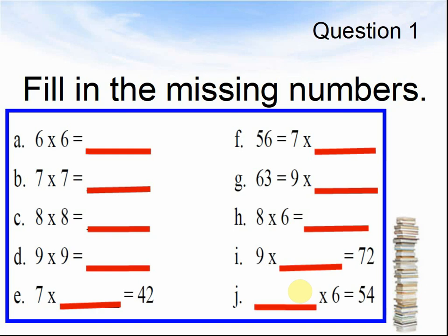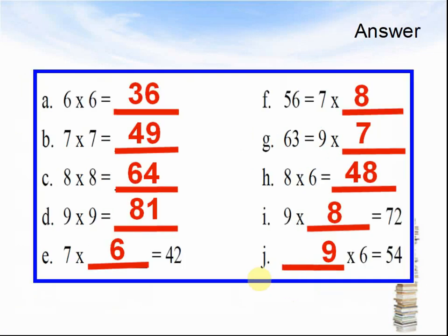Here come the answers. The answers were 6 times 6 equals 36. B. 7 times 7 equals 49. C. 8 times 8 equals 64. D. 9 times 9 equals 81. E. 7 times 6 equals 42. F. 56 equals 7 times 8. G. 63 equals 9 times 7.